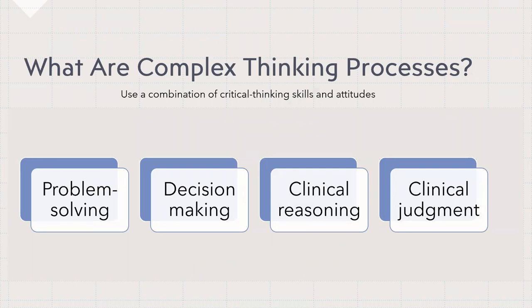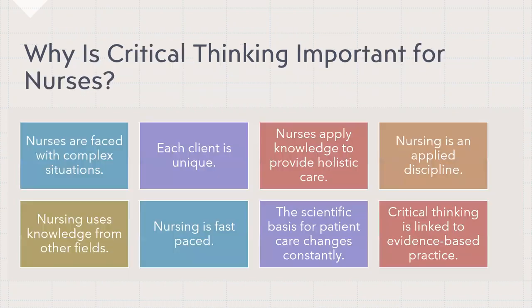And this is a list of processes most commonly used in nursing. So we have problem solving, right, which we talked about in chapter 1, which is going to be identifying a problem and finding a reasonable solution to it. Problem solving is going to require critical thinking skills such as organizing data, identifying relevant and important data, making inferences and decisions, projecting consequences of actions, and applying theoretical knowledge to specific patient contexts.